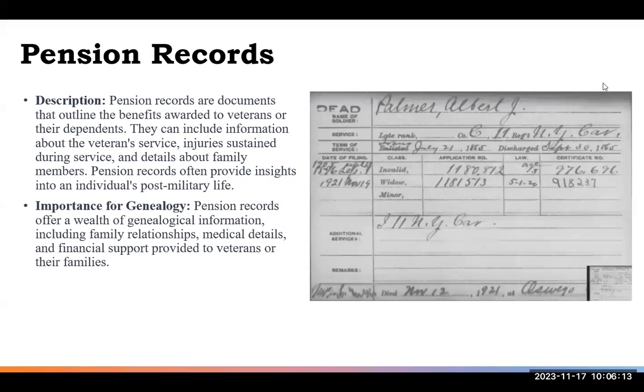The next we have pension records, which are documents that outline the benefits awarded to veterans or their dependents. They can include information about the veteran's service, injuries sustained during service, and details about family members. Pension records often provide insights into an individual's post-military life. And they offer a wealth of genealogical information, including family relationships, medical details, and financial support provided to veterans or their families. In this case, we have the card of my great-great-grandfather, Albert J. Palmer, the namesake of my maternal grandfather, who fought in the Civil War. And this shows that not only did he have a pension, but also that his widow, Ida, had applied as well.